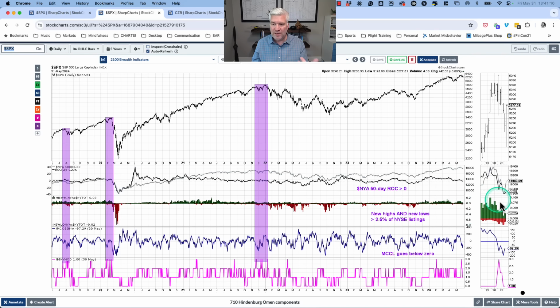Well, number one, we would need the rate of change to go back positive. It's actually still slightly negative as we end the month of May for the last 50 days. It would not take much to make that a positive number. We just need it to be above zero for the last 50 days, and then it could once again reinitiate that cycle. So number one, the rate of change has to be back positive. It's pretty clear that that would happen if we get any rebound in stocks.